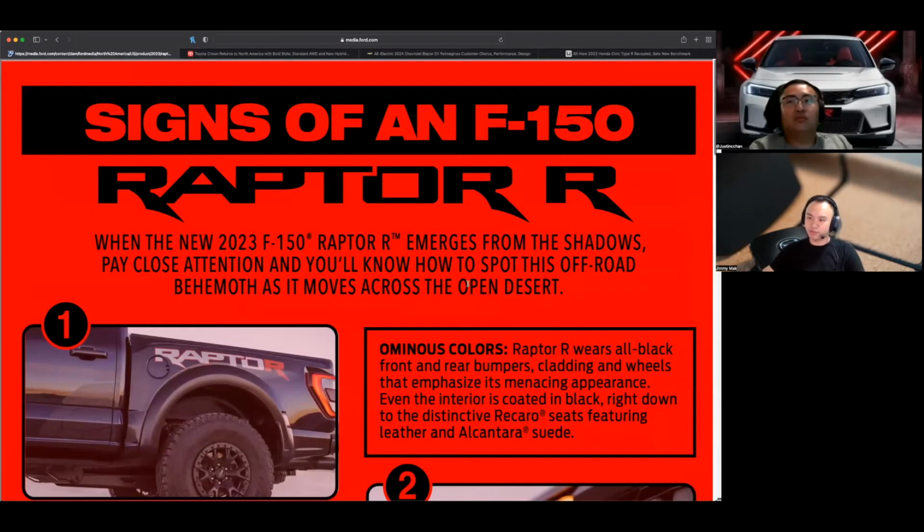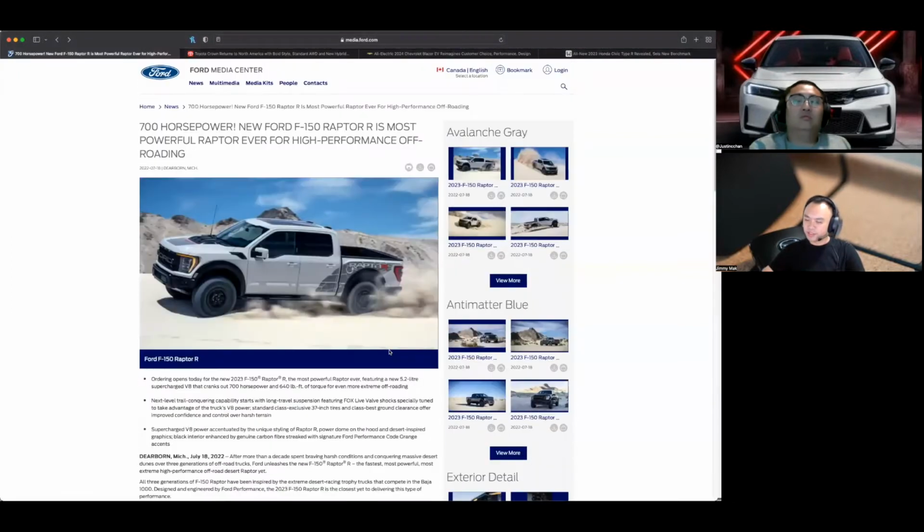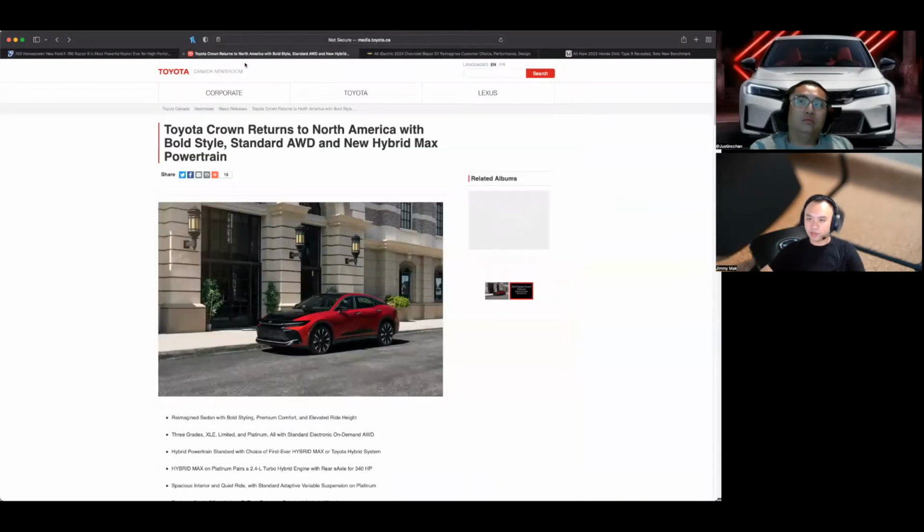I don't think it's one of those. But it certainly is cool. And I think in 5-10 years we're not going to see stuff like this anymore. Anyways, what we will see in 5-10 years is something like this, a Toyota Crown.